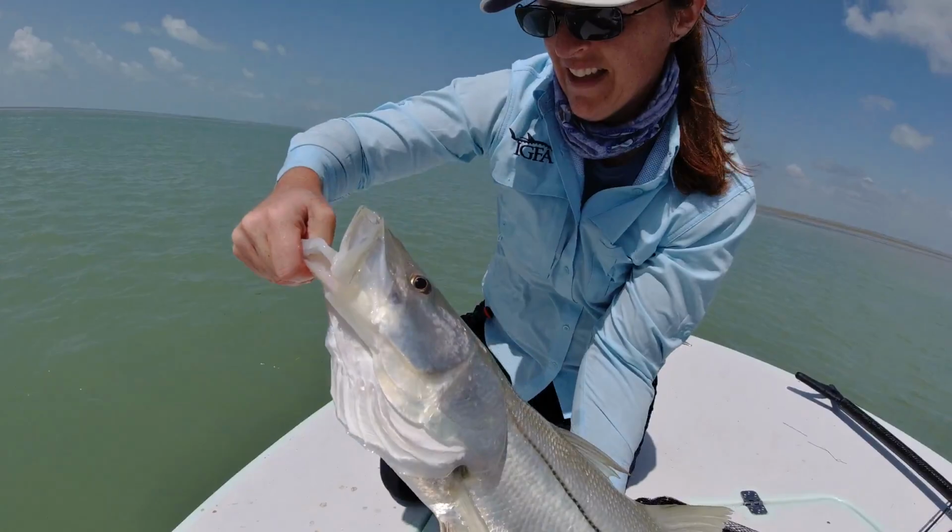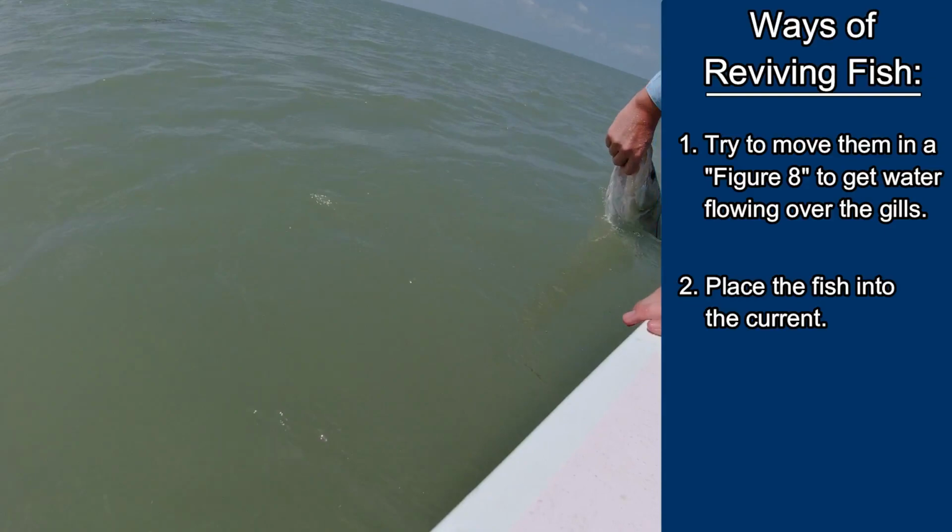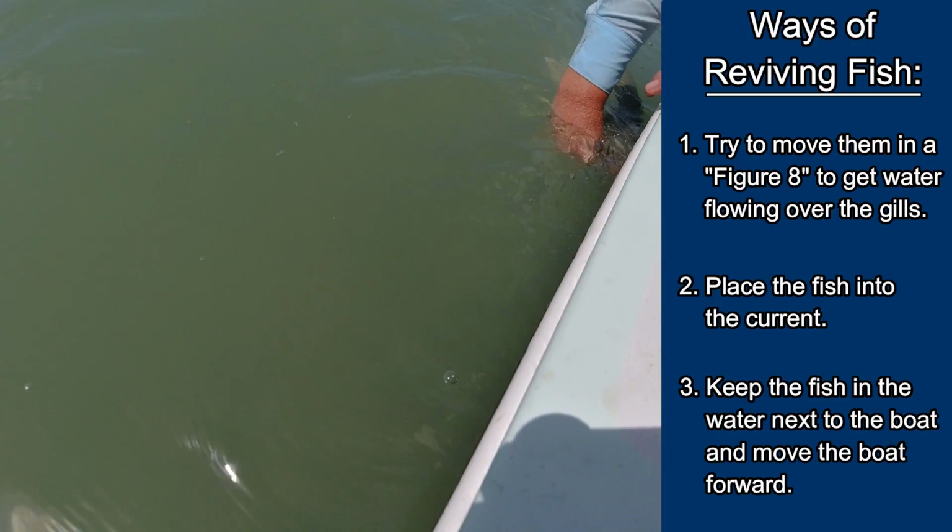It is important to revive fish after a long fight, especially big fish. This allows the fish to regain their energy and escape any nearby predators like sharks. Be patient and give them time as they build up a lot of lactic acid during the fight. When they're ready, they'll let you know and swim off.